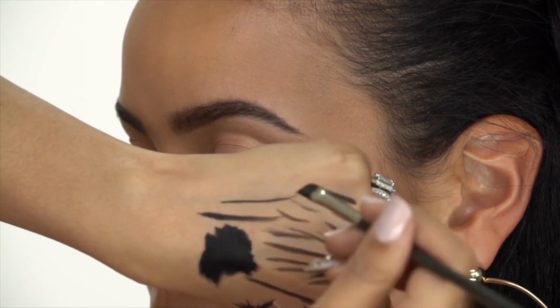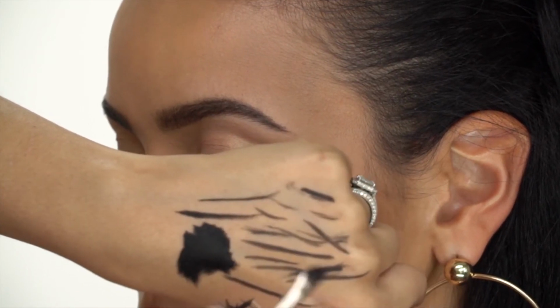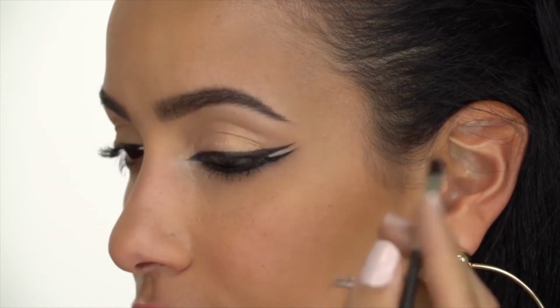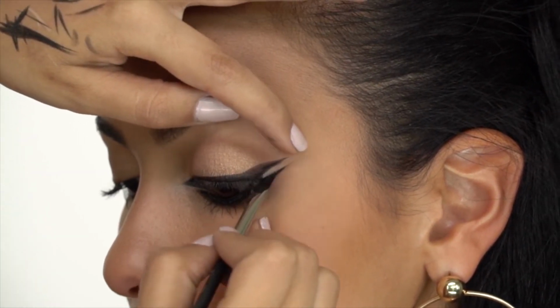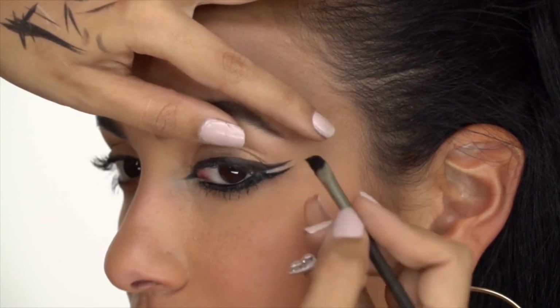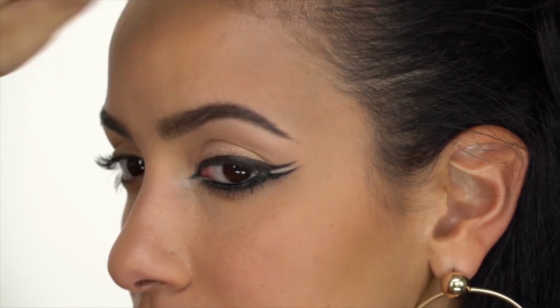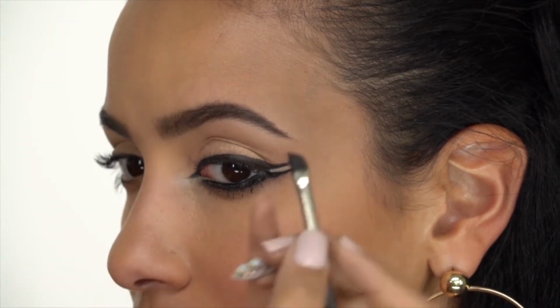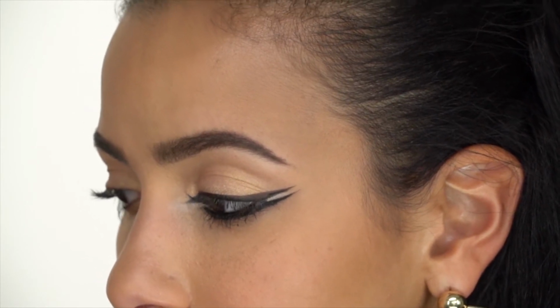Also, at the end of the wing, you want to start letting go as you go further out, so it goes into a fine point. That's exactly what I did here. I only pressed hard down here, but as I went out here, I went very light with my stroke. And when you're extending it, just use the very edge of your bristle. Literally, I'm just using that very tip of the bristle when I extend it so that I'm not creating a fatty dot at the end.